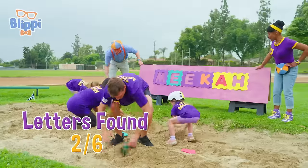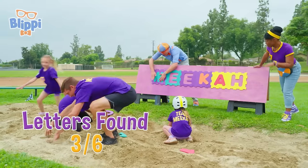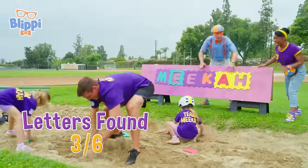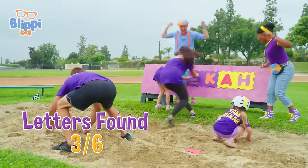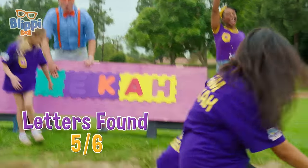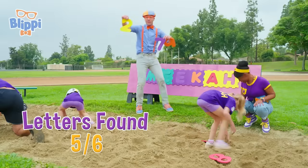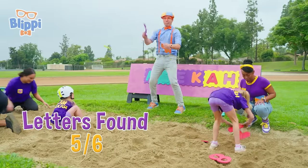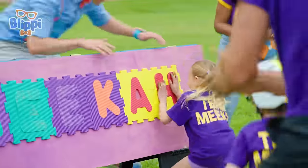Is this the right letter? No! Yeah! Good job, Dad! Woo-hoo! There we go! Three letters to go, guys! Let's look over here! E! Woo! Yeah. Yeah, we just need one letter left. We have a 7. We found a 2. Oh, lots of numbers. Woo-hoo! Yeah!